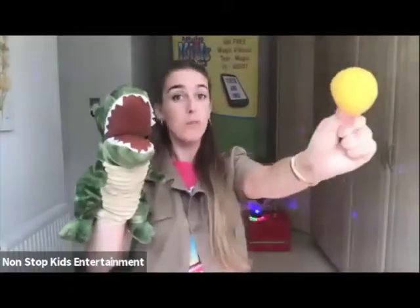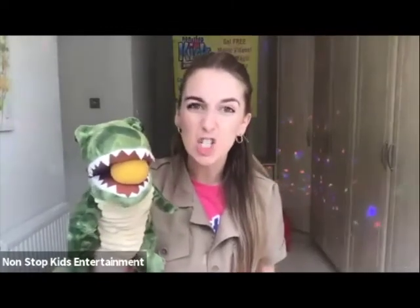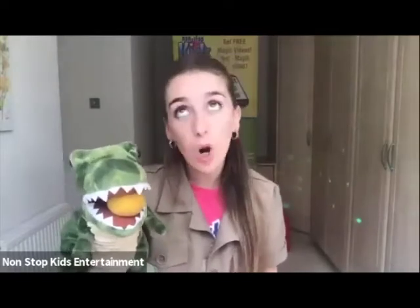And I throw the ball really, really far. Rory runs after it as fast as he can, and he brings it back to me. But, Rory, we're not allowed to play fetch indoors, are we? No, we're not allowed because Rory stomps all over the place and he smashes things up. And although he's a little dinosaur, he can make quite a lot of mess.